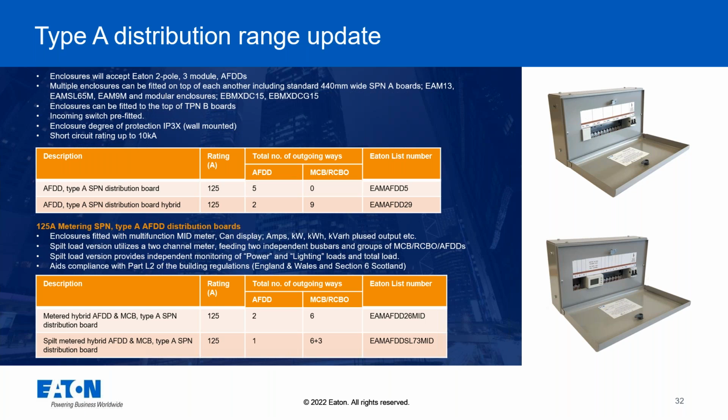Just to summarize that, to give you a bit more depth in the overview, these AFDD boards will enable you to fit our standard 2-pole 3-mod AFDDs in the enclosure. The standard AFDD Type A board allows for 5 ways. Then we have a hybrid board enabling 2 AFDDs with up to 9 MCBs and RCBOs.